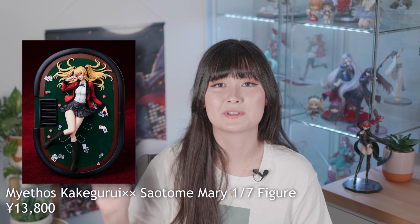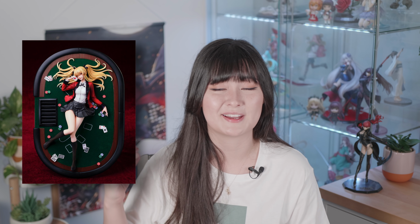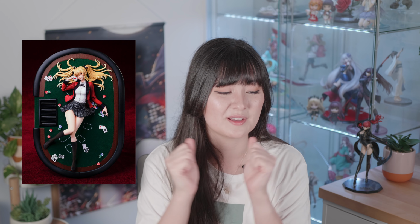This next scale I'm not gonna cancel, and that is the Mythios Kakegurui Mary 1/7 figure. I'm so excited for her. I think she looks awesome. I think it's such a creative figure how they put the poker table behind her. And I know Mythios does great quality as well, so it's gonna be awesome.